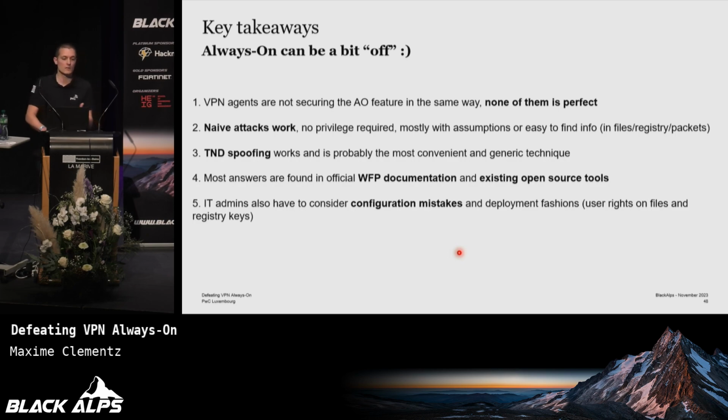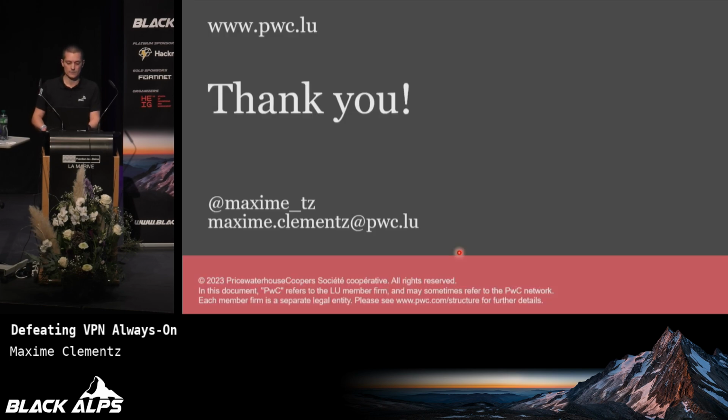So it's also something that you might need to consider if you want to improve your posture, if you decided to use always-on, which is still a very nice control to have to prevent some other attacks.